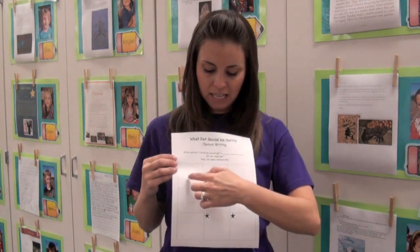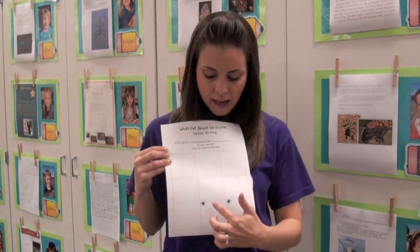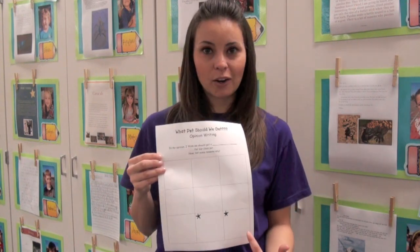To start the actual writing process of this project, I had the kids choose one pet that they wanted to get, and then they used an organizer that had nine boxes, and all they had to do was write reasons why they think we should get that pet. I explained to them that they're trying to talk me into getting this pet, so they should be powerful reasons. And then we left the last two boxes as opposing reasons. So if this kiddo was writing about why they want to get a hamster, they would put reasons why they wanted to get a hamster in these boxes. And then the last two, they would say, I don't think we should get a betta fish because. And in the last box, they would say, I don't want to get a hermit crab because.